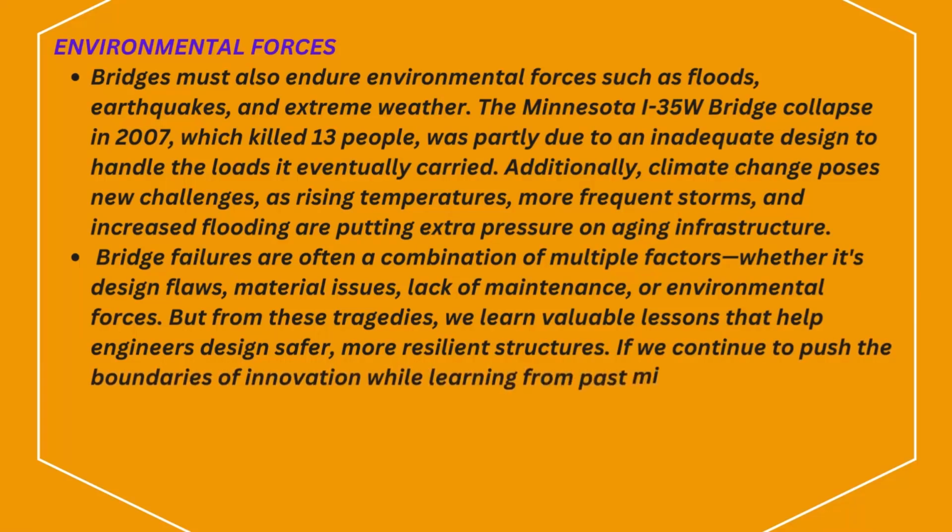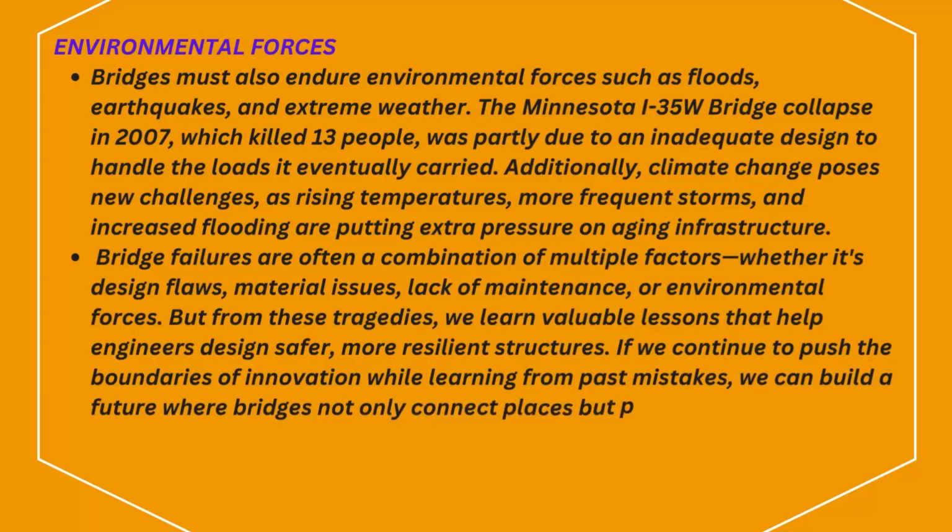If we continue to push the boundaries of innovation while learning from past mistakes, we can build a future where bridges not only connect places, but protect the lives of the people who cross them.